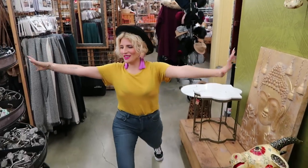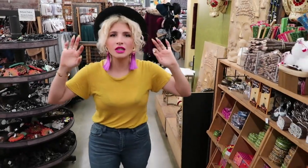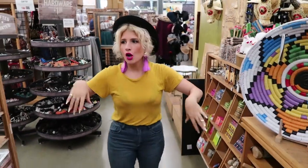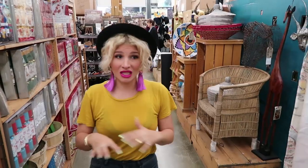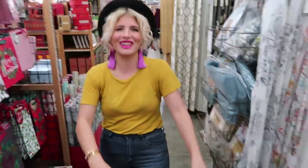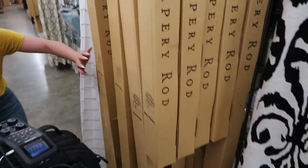Okay guys, we are in World Market. Oh, I'm so excited. I mean, there's so much stuff here. Obviously guys, this is like a mecca for holiday decorating. Hello, hello holiday right here. Always year round here because it's globally inspired. There's just so many colors and they have all the technical stuff too. And curtain rods and curtains and everything. Raid the store today. That's Joey's back. I just said curtain rods and Joey just backed into a wall of curtain rods.